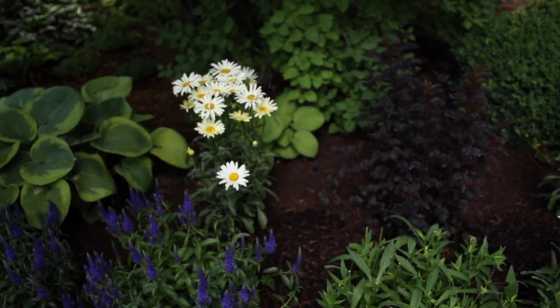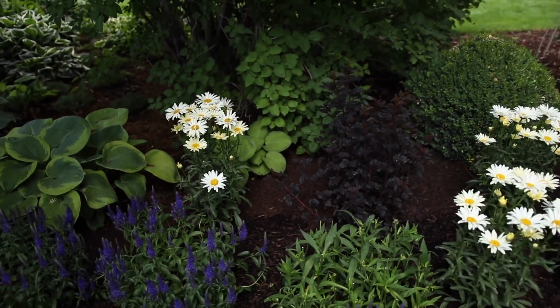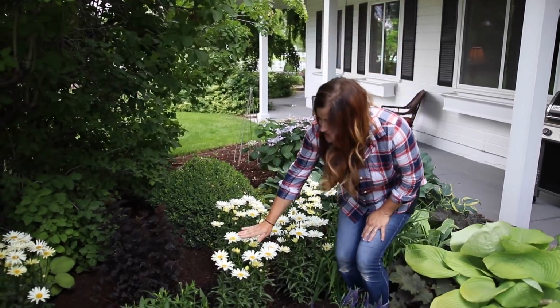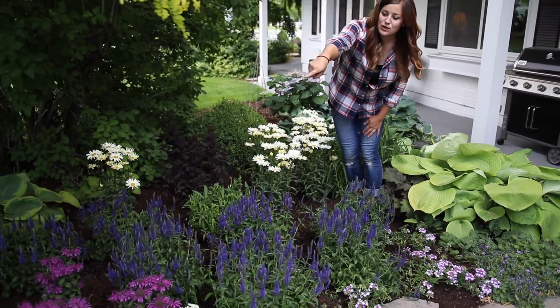And I think these are a zone 5 through 9. And they are disease resistant. And these ones grow about 18 inches. So we've got 18 inches, 16, 14, and then my little limoncellos right there.